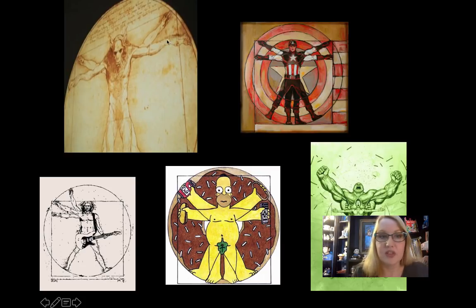And then here's all the funny parts, all the Vitruvian Man imitations that have been made. This is the famous turn to page 394 scene in Harry Potter and the Prisoner of Azkaban. And here is poor David Banner turning into the Hulk and Homer Simpson and rock and roll.